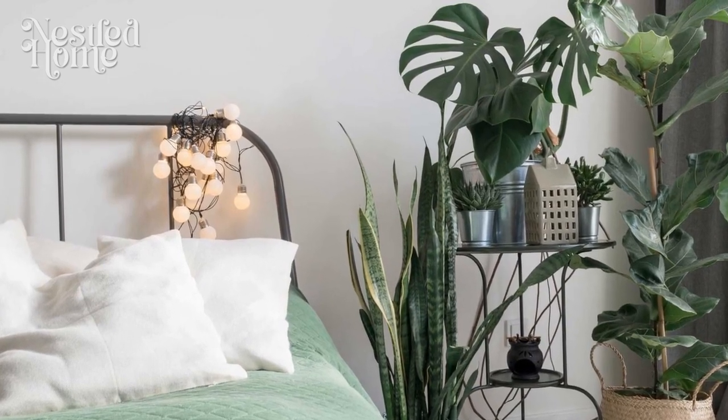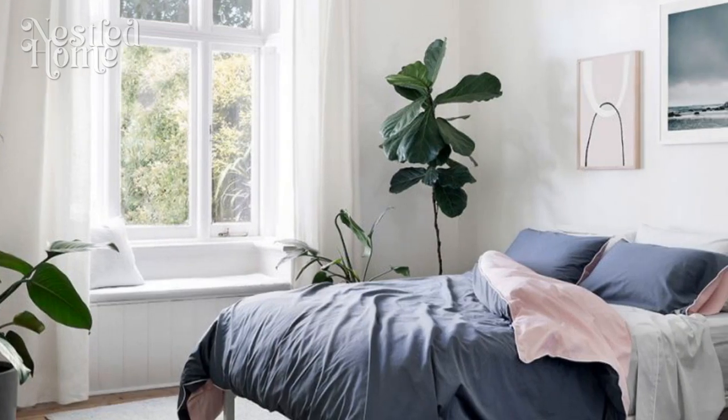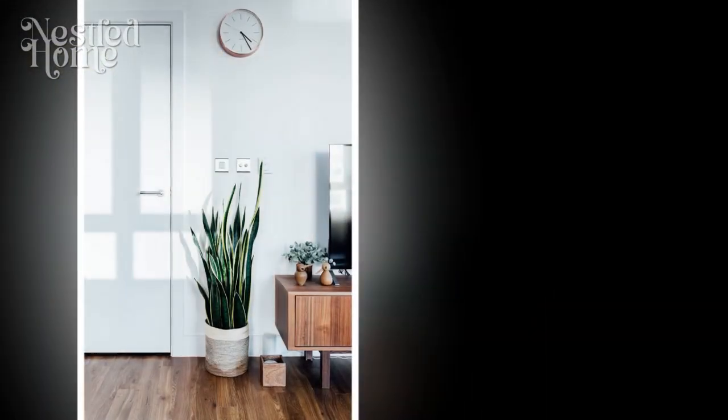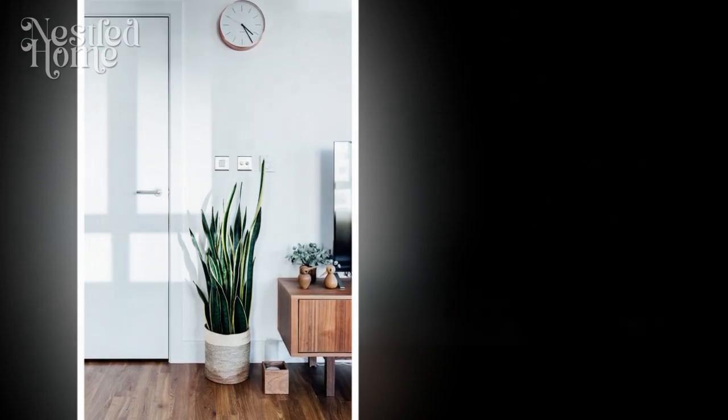One popular way to enhance both comfort and aesthetics in a bedroom is by incorporating ornamental plants. In this article, we will provide tips for decorating a minimalist bedroom with ornamental plants, allowing you to create a beautiful and refreshing space.